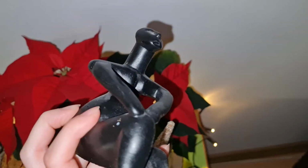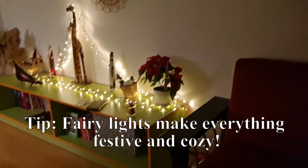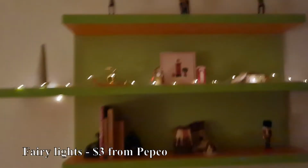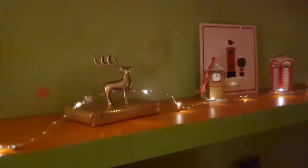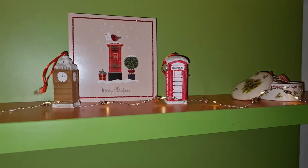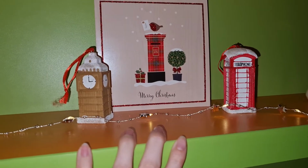Oh my god. Another great tip is just buying a ton of fairy lights, as you can see. Those need to be plugged in, but these are on battery, which is amazing because you can put them literally anywhere. And it just makes everything so much better. Love it. Very Christmassy.